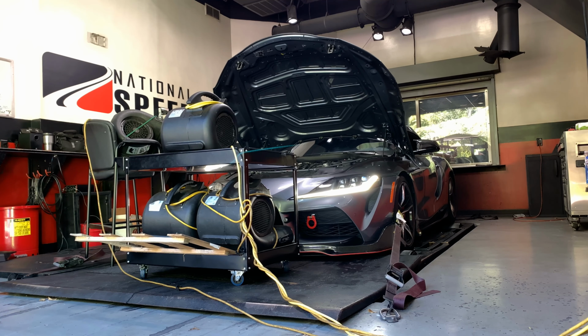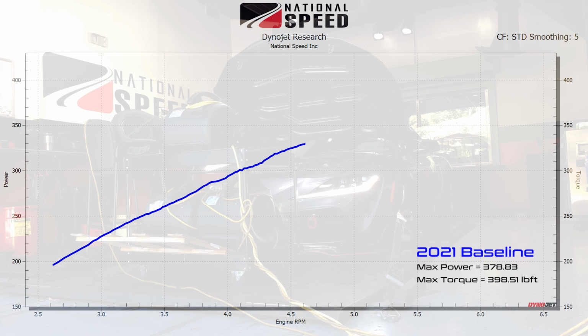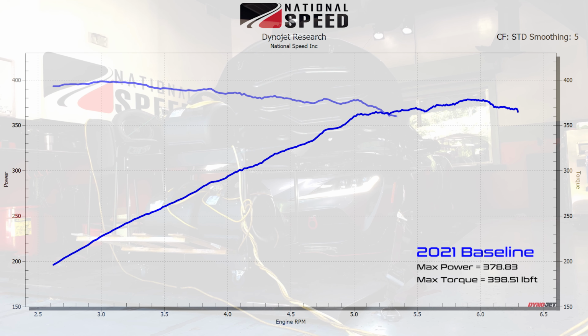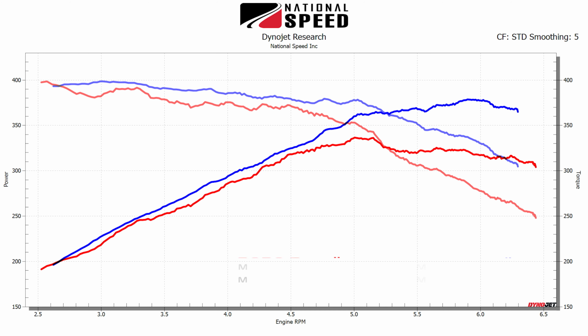And just like with the 2020s, we also learned that the 2021s were incredibly underrated from the factory. On our dynos, these cars in 100% stock form repeatedly lay down between 370 and 390 wheel horsepower, and just like the 2020s, between 380 and 400 pound-feet of torque. So as you can see, there's a pretty significant difference between the two in stock form. Not only does the 2021's 47 extra horsepower show up clearly at peak, but it also produces an additional 60 horsepower and 50 pound-feet of torque at 6,000 RPM. Pretty wild difference. And it goes without saying that the proud new owners of the 2020 models were not too thrilled with this news at the time.